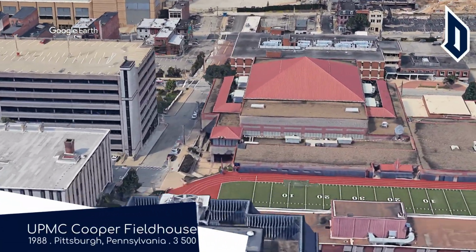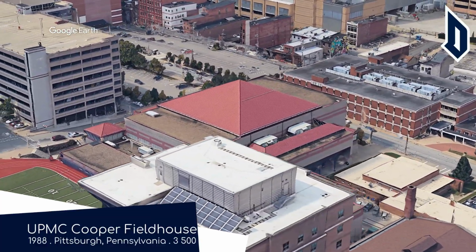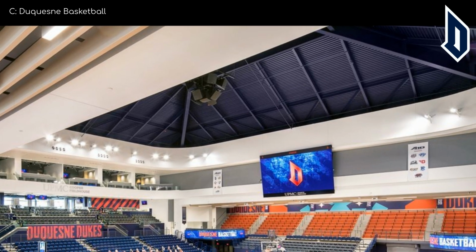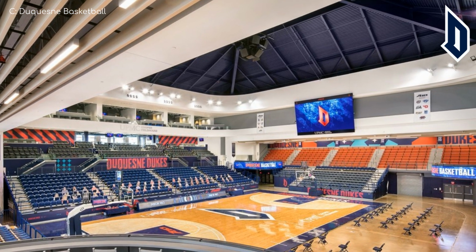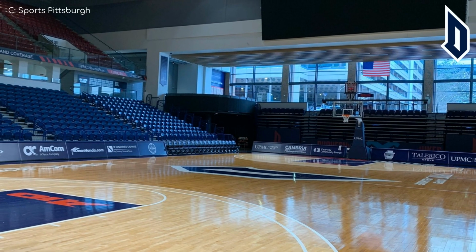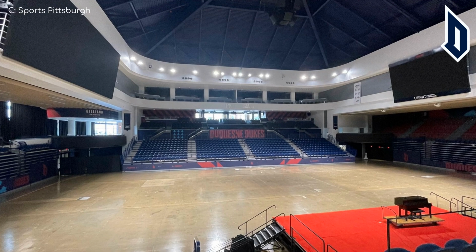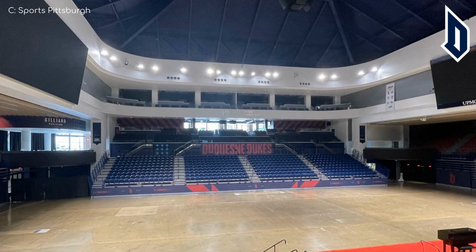UPMC Cooper Fieldhouse, Duquesne Dukes. Well, that's quite the roof you've got yourself there. The red pyramid is actually just as interesting looking from the inside, except it's blue. This place was recently given a major renovation and was ready just in time for the 2020-21 season. Good timing, I suppose? They've done a great job with it. This place is looking spectacular. The new video boards at either end are huge compared to the size of the arena. Oh, and look at that! I hardly noticed it, but there's some seating all the way up there. I love this arena's unique layout.